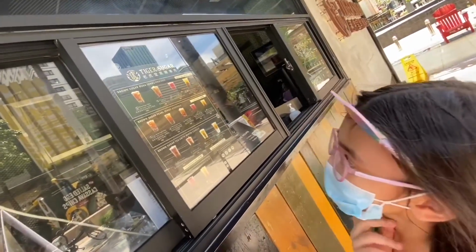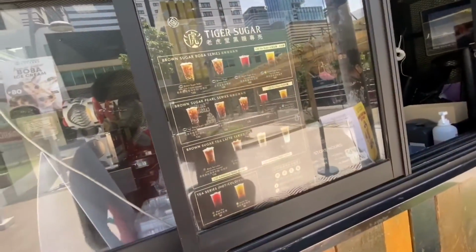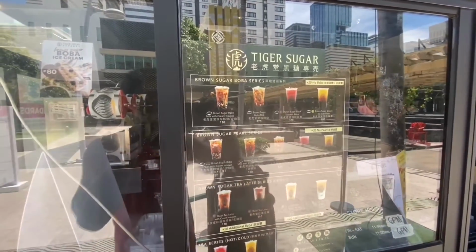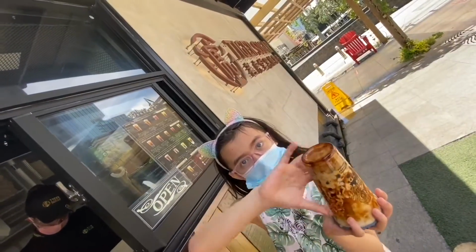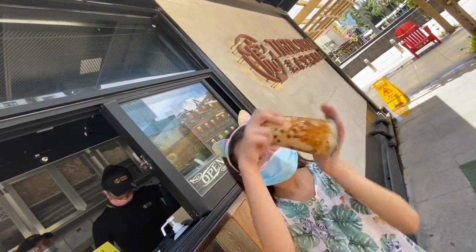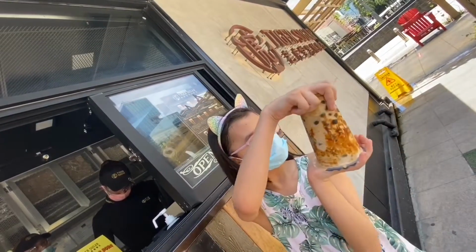Which one did I order again from Tiger Sugar Boba? Brown Sugar Pearl. This one. Okay. The moment Alexandra's been waiting for, craving for, since the lockdown.